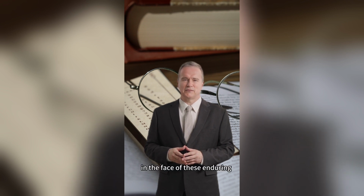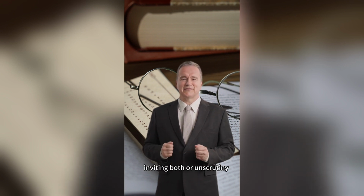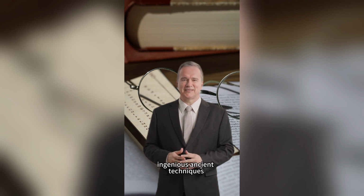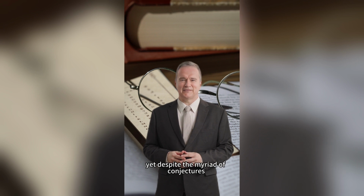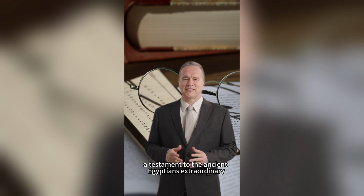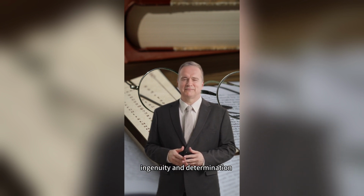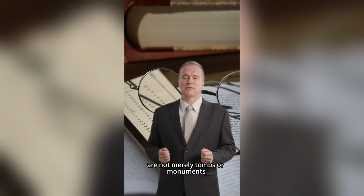In the face of these enduring legends and scientific examinations, the pyramids of Egypt stand as timeless enigmas, inviting both awe and scrutiny. From the possibility of ingenious ancient techniques to the speculative assertions of extraterrestrial involvement, each theory contributes a fascinating layer to the pyramid's mystique. Yet, despite the myriad of conjectures, the true nature of their construction remains a testament to the ancient Egyptians' extraordinary ingenuity and determination.